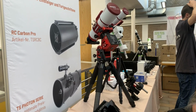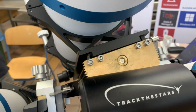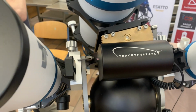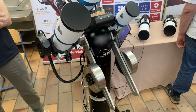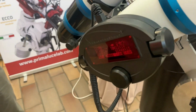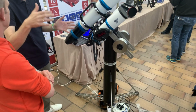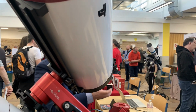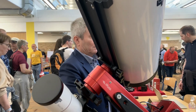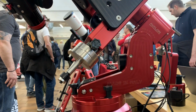Of course, harmonic mounts were present too, and I noticed a mount which was new to me, which is Alt-Az, but gets around the field rotation by rotating the entire telescope. Intriguing design presented by Niels from Danish manufacturer Track the Stars. It even supports fully automated polar alignment. Automated polar alignment is also a feature of some of the very nice and sleek Avalon mounts. Red seems to be a popular color for astro equipment nowadays.